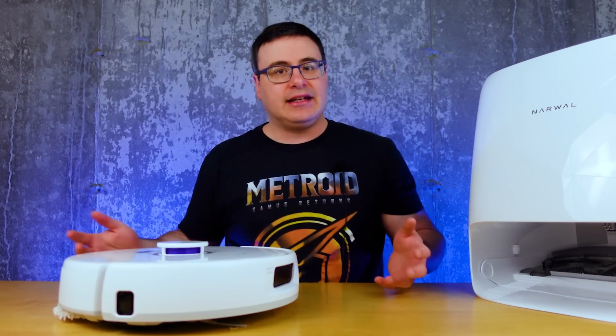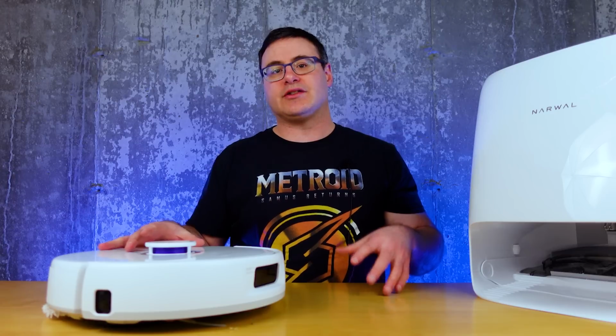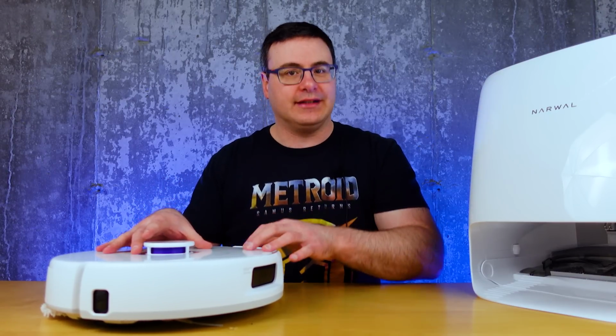And I'll tell you, it's still hitting some smaller remotes and smaller objects, so I think they have a little bit of work to do, but this year you're going to see these extra sensors on the front and sides, and it's going to make a big difference. But it's not just the sensor tech that's powering this cleanliness.